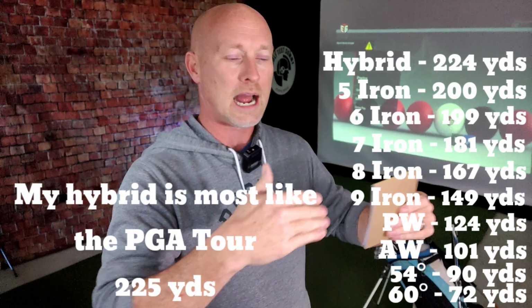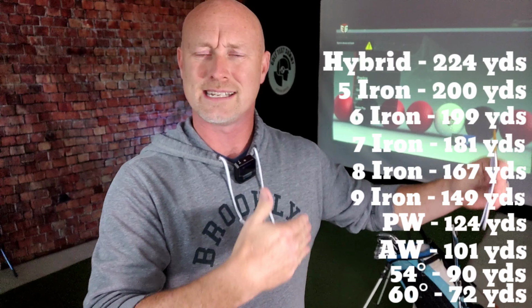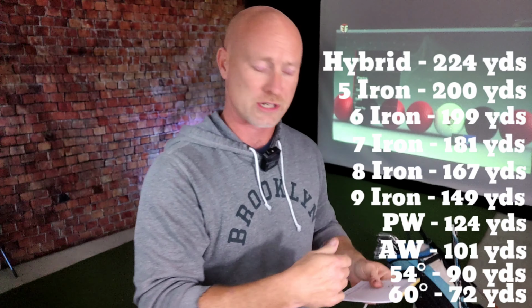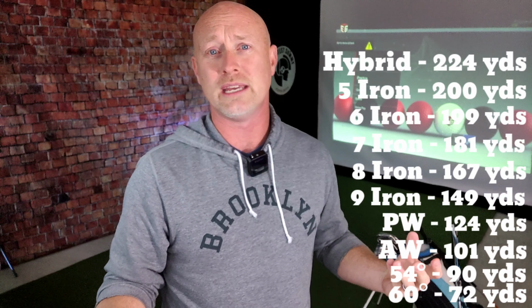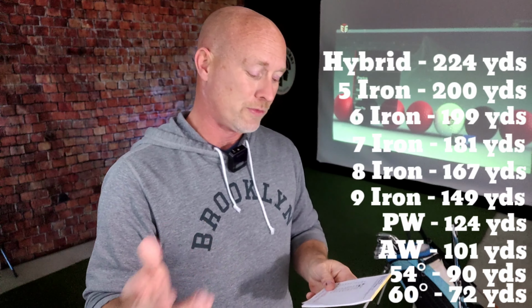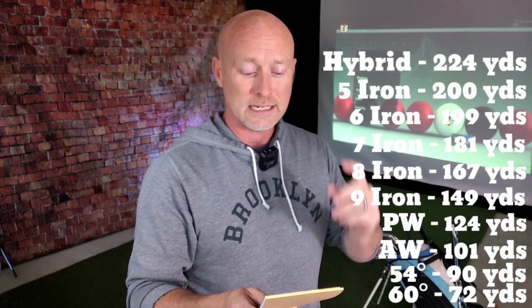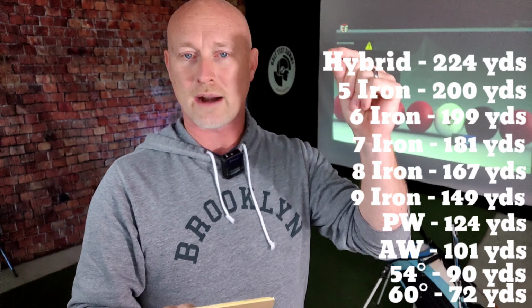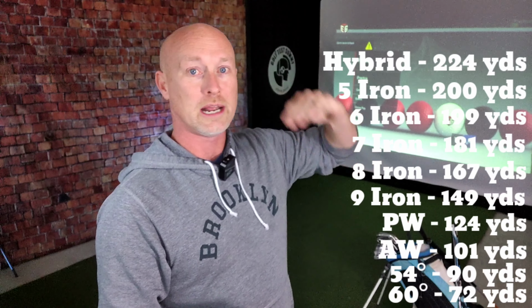out here, I had a little bit of a large distance gap between my best and my worst. I did hit some that were around the 230 range, but I also hit some that were in the 215 range. So a 224 average with a 3 hybrid, I think that's pretty good. I will definitely take that. The problem lies when you go to the driver. The 3 hybrid probably has the 5 wood and the 3 wood and then the driver.